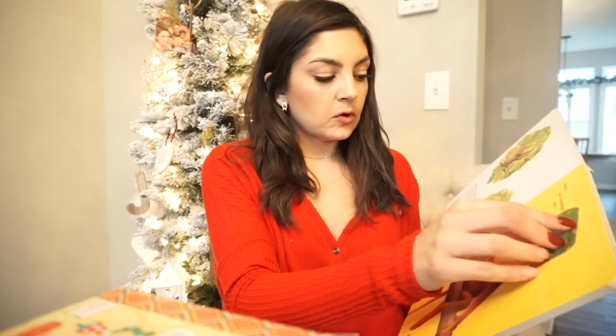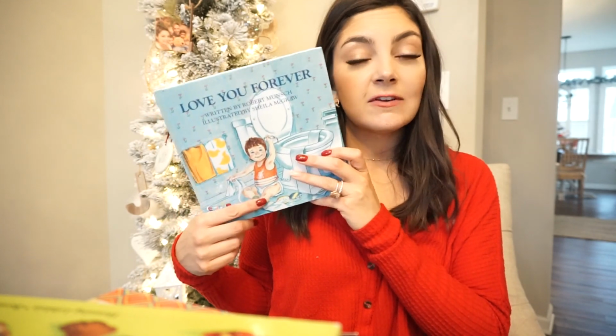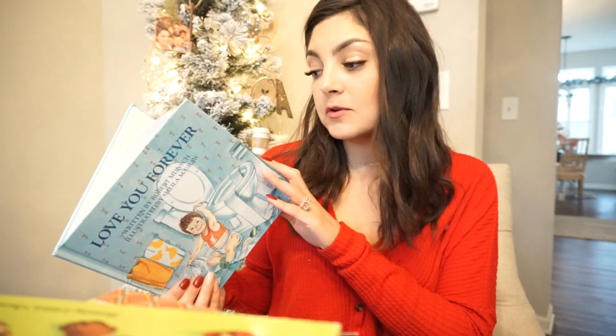So for example, the monkey, I can't get it off because my nails, the monkey has a boo-boo on his head. The sheep, and it's just really cute. It's something like an activity for the kids to do. I Love You Forever. If you guys don't know about this book, you're probably living under a rock. This book has been around since I was a kid. This is the book that my mom used to read.